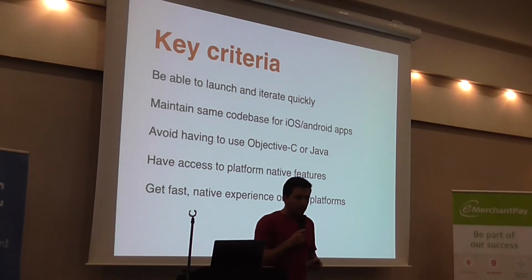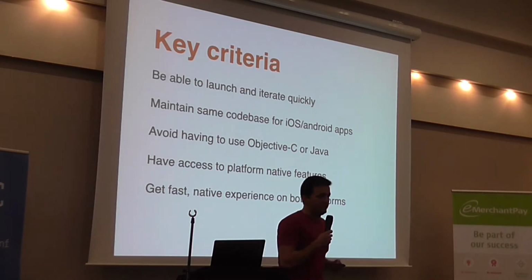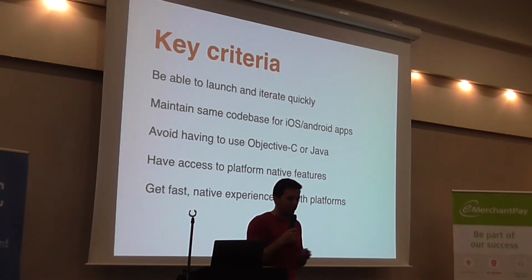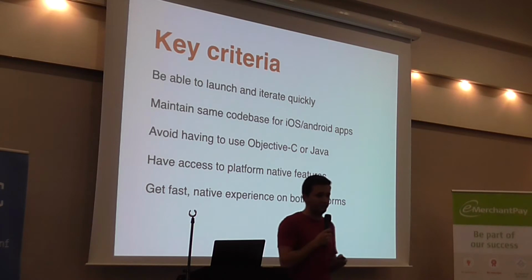So we started to consider our options. What can we do with our resources, adding or maybe not adding any people to the team at all?